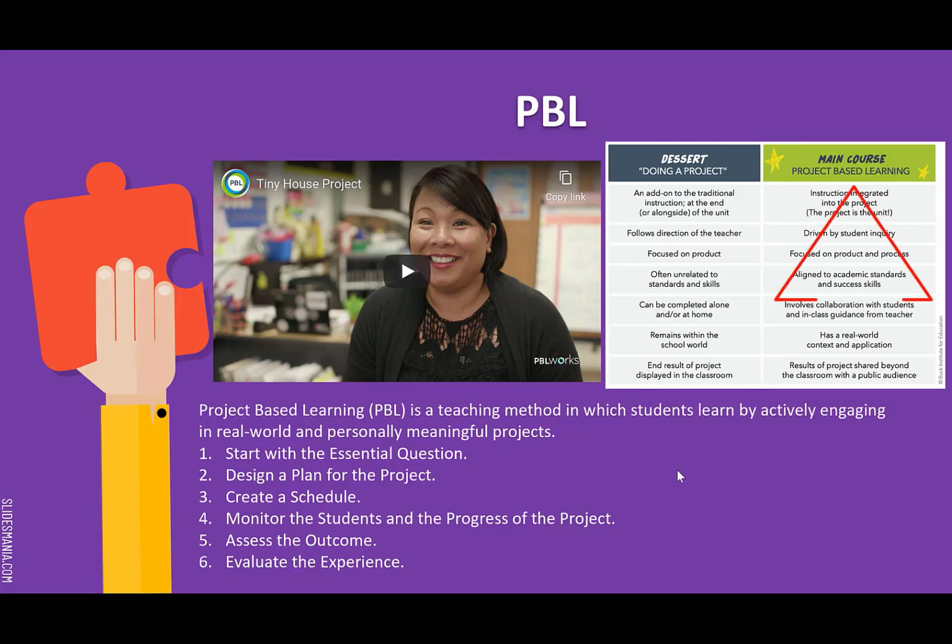But with a PBL, you can think of that as a main course event. Instruction is integrated into the project. The project is the unit. It's driven by student inquiry, focused on product and process, aligned to academic standards and success skills, involves collaboration with students and in-class guidance from teachers, has real-world context and application. Results of the project are shared beyond just the classroom, typically with a public audience.